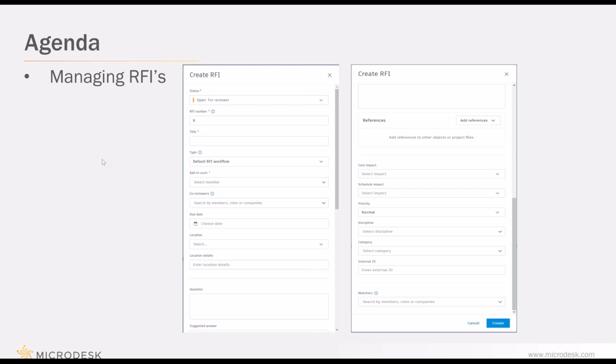Reference materials, right? I think it's cool that it actually says add references to other objects or project files. So it's not just this form. You can actually, again, in that long thread of a project, from start to finish, attach this to other pieces of information and data within that project. The other two things that are super important in an RFI, schedule impact and cost impact, right? You get to notate those things as well. The discipline, so that's, where is this coming from within the project? And you get IDs, and the watchers piece I think is cool too.